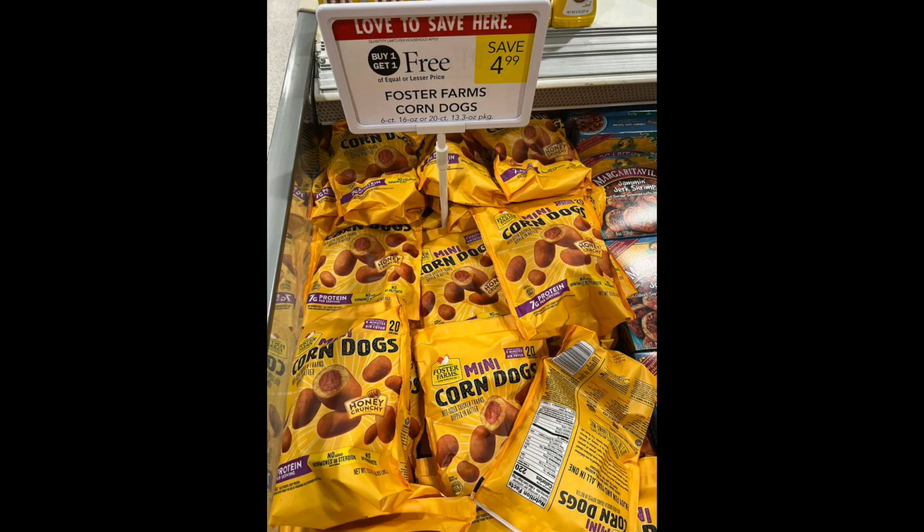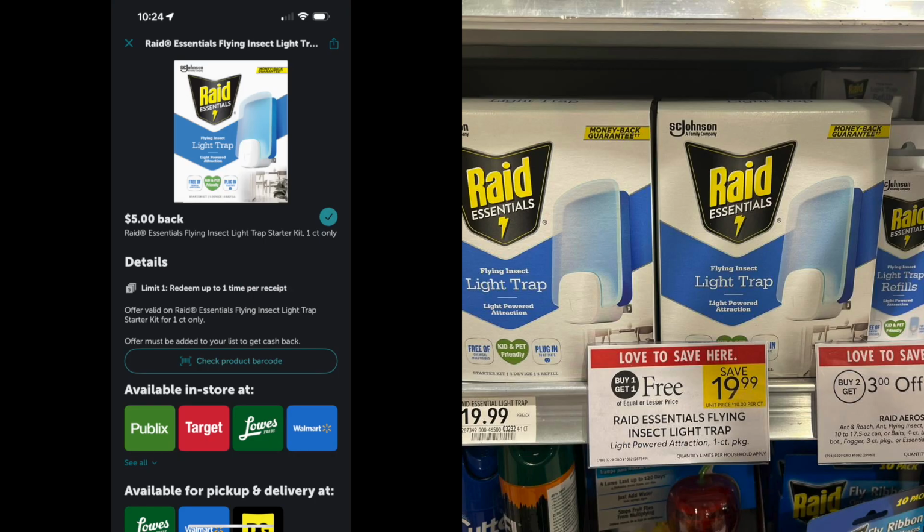Next up is these Foster Farms corn dogs. Now, I've never seen these like this in the bag. So these are $4.99. They're buy one, get one free. So they'll be $2.50. Now, if you go to the Foster Farms website, there is a coupon for $1 off. This is a printable coupon. I did not use that printable coupon, but there is one out there. Now, if you use that printable coupon, it's going to make these corn dogs $1.50 after the sale and the coupon.